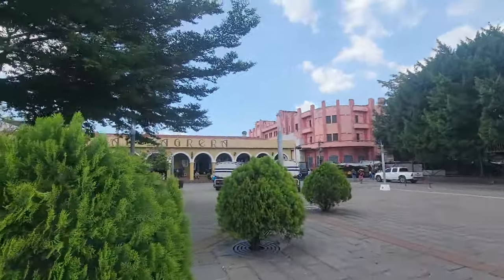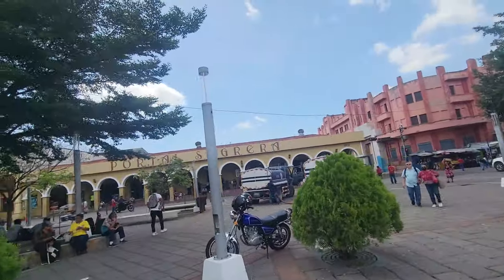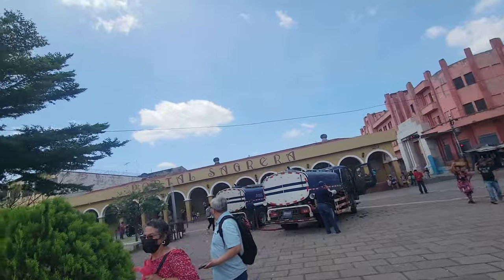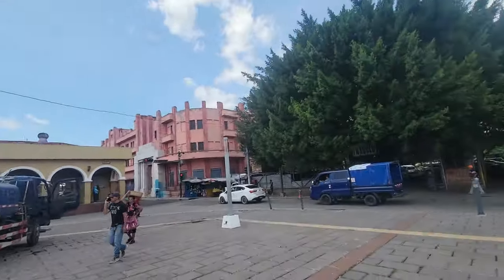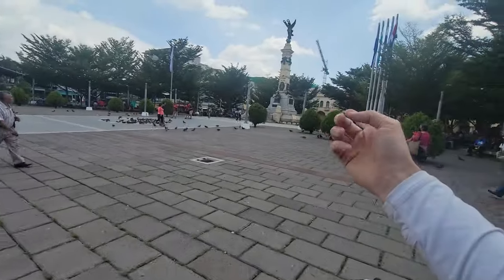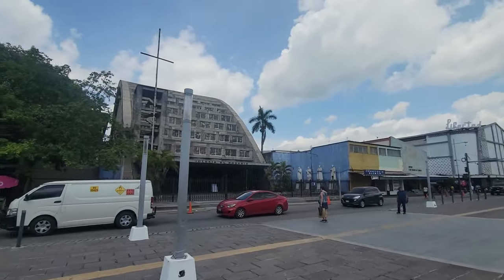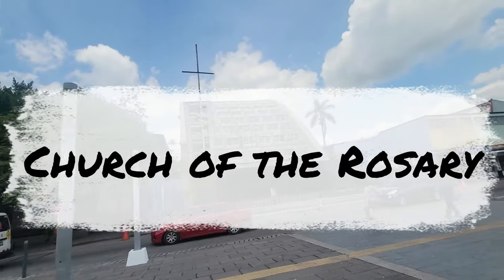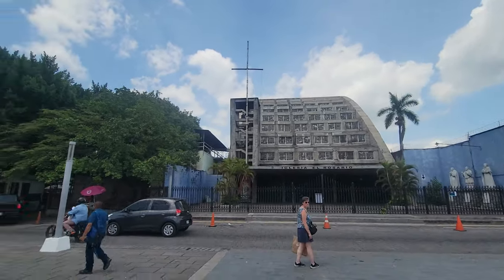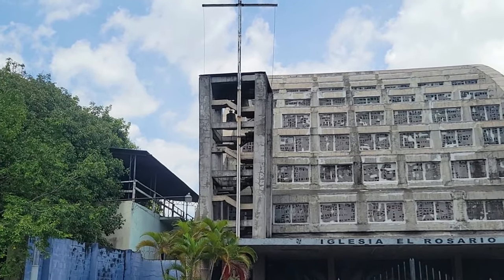So here we have Portal Sangrera. Huh. Not sure what that means. The angel over here seems to be facing what is the church, El Rosario. Okay, this is quite a weathered building, that's for sure. Looks like they have the original stairs going up to the bells. Right here, okay. Interesting.